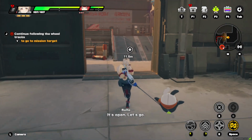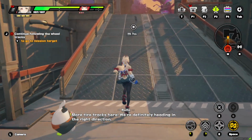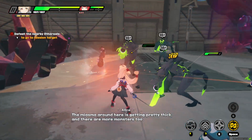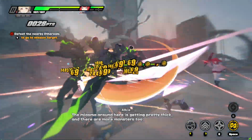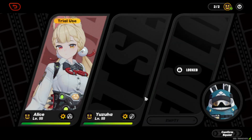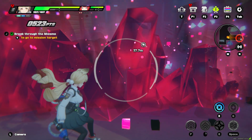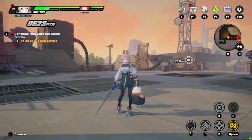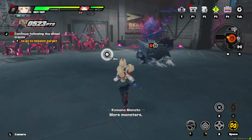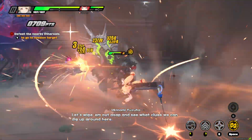In! Let's go. More tire tracks here. We're definitely heading in the right direction. The miasma around here is getting pretty thick. And there are more monsters, too. Think we're stealing your spotlight? Road ends ahead. More monsters. Let's wipe them out ASAP and see what clues we can dig up around here.